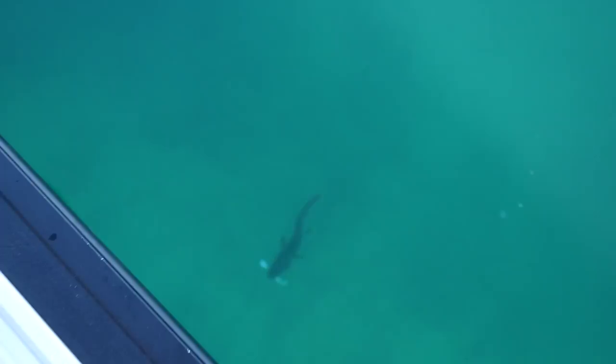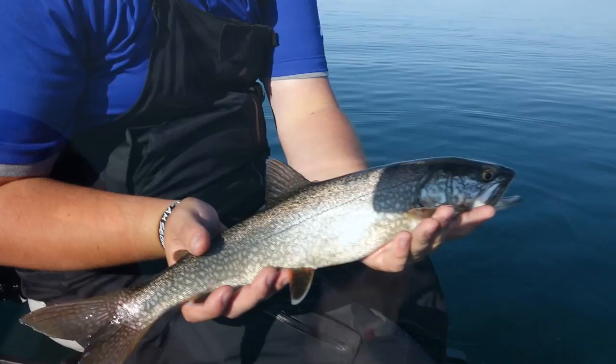This little baby guy. Once you get out here, you kind of got to get a lay of the land. There's a lot of water out here, and the reef is actually 5 miles long. There's a ton of water for these lake trout to be living in.